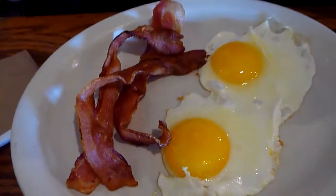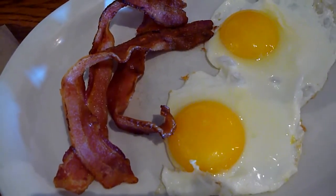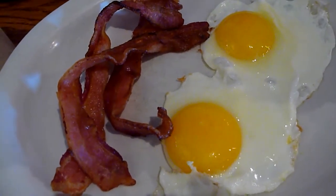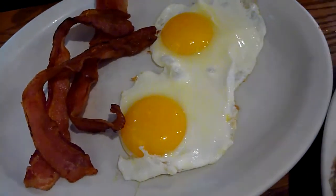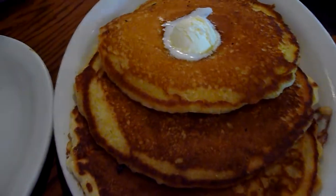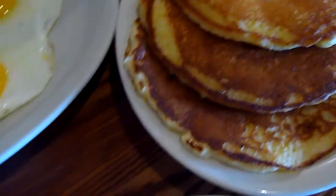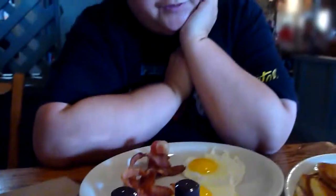And I went for breakfast for lunch. This one's called Mama's Pancake Breakfast. So it comes with bacon, eggs, your choice. I like sunny side, and then we've got pancakes. This is supposed to be a really popular breakfast, so that's why I got it.